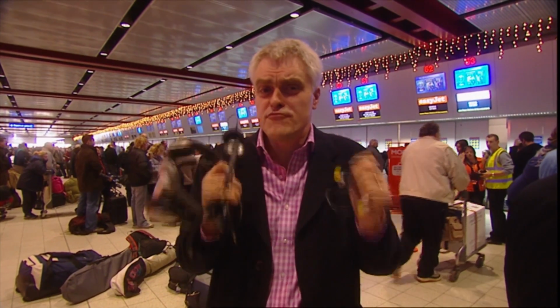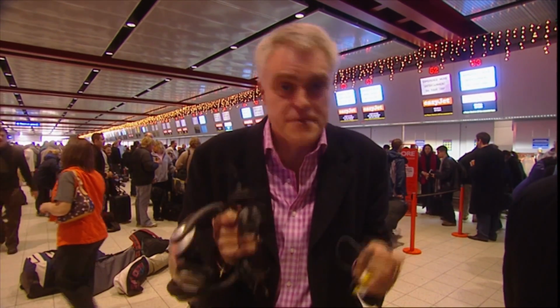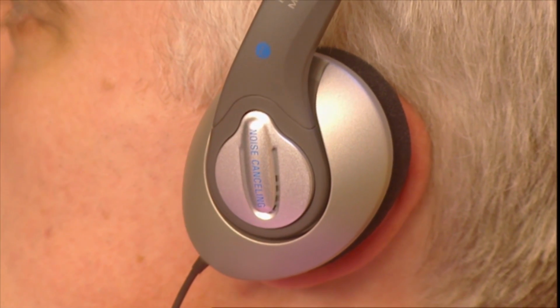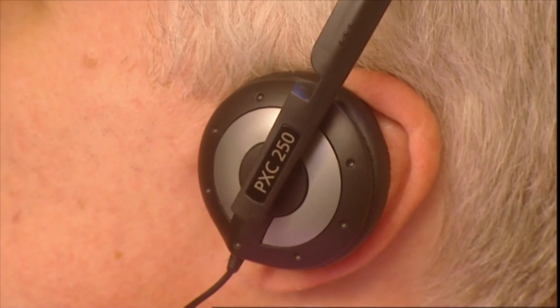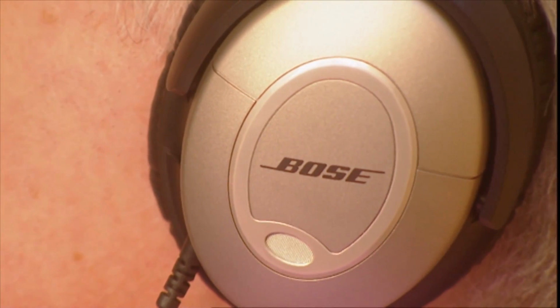And one place they should be really useful is on a plane, where you're exposed to lots of noise for hours at a time. Trouble is, when you try these things out in the shops, you don't have a plane to hand. But fortunately, for our tests, we do. Three out of the four headphones work by analysing ambient noise and generating another sound that mirrors the noise to help cancel it out, all while you're listening to your music.